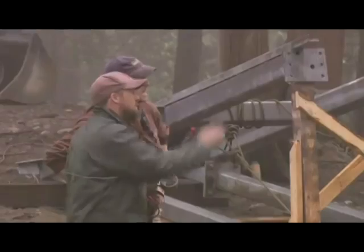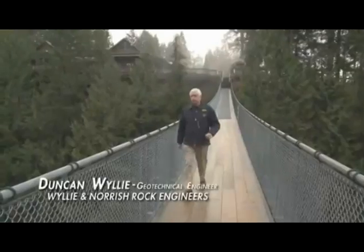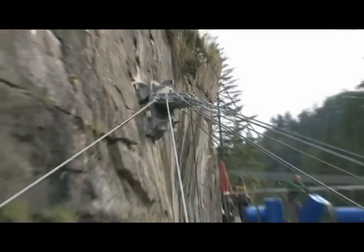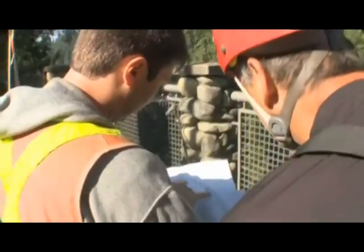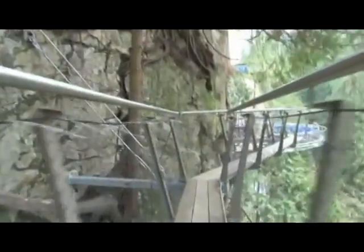It's a major test for any team of experts, but this team, led by geotech engineer Duncan Wiley, is up for the challenge. The concern was to make sure that every anchor point is stable and there are not going to be any rocks falling down on the deck later. After months of mapping the cliff face and multiple design revisions, Duncan has a plan that just might work. It's a cantilevered deck which will run about 150 meters along the cliff here. In theory, it should work, but pulling it off is another story.